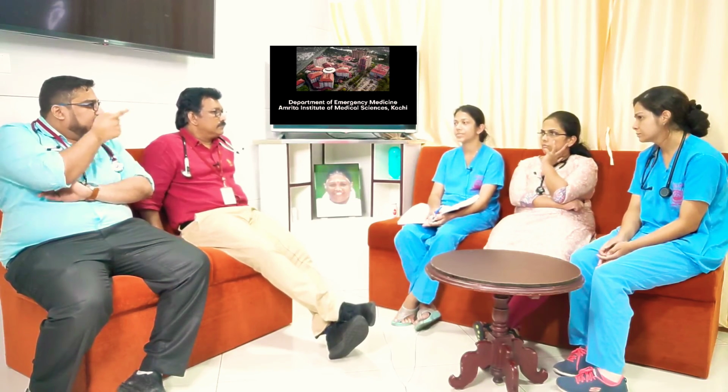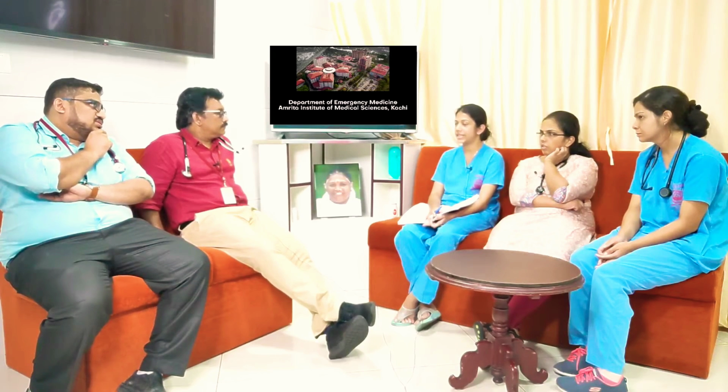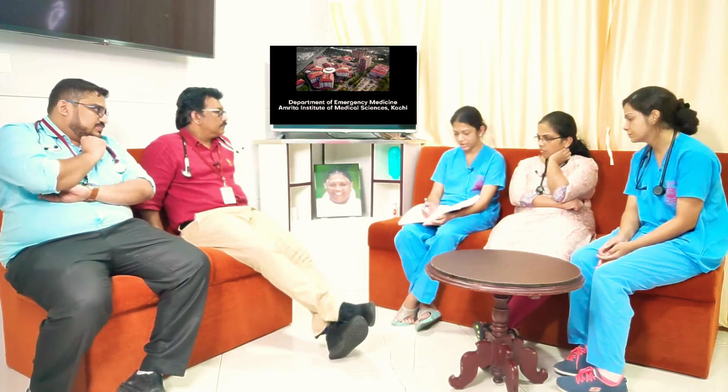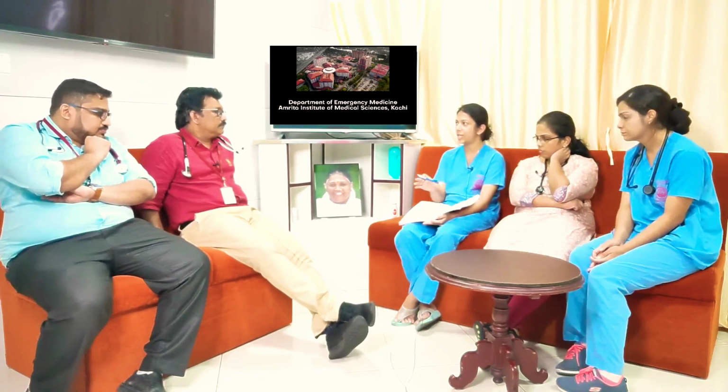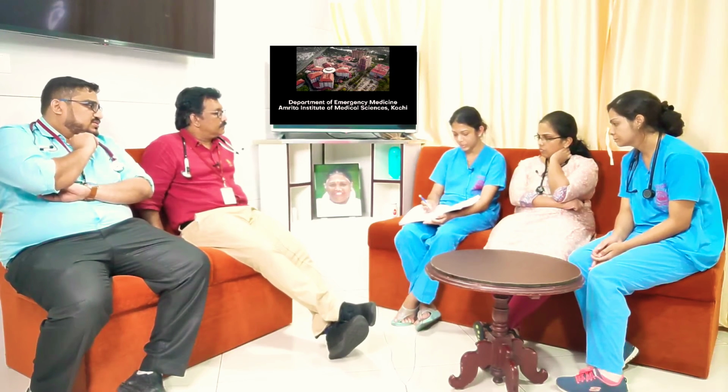When you get a high anion gap metabolic acidosis, you want to calculate anything else? Delta gap. So what is the delta gap? Delta gap is the change in anion gap by the change in bicarbonate, the ratio. How is it coming here for this patient?